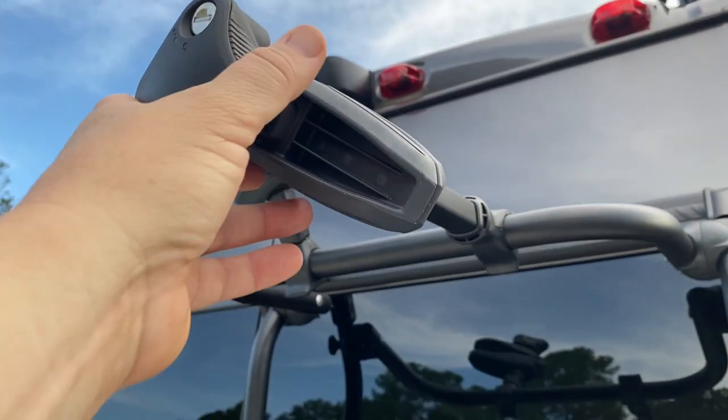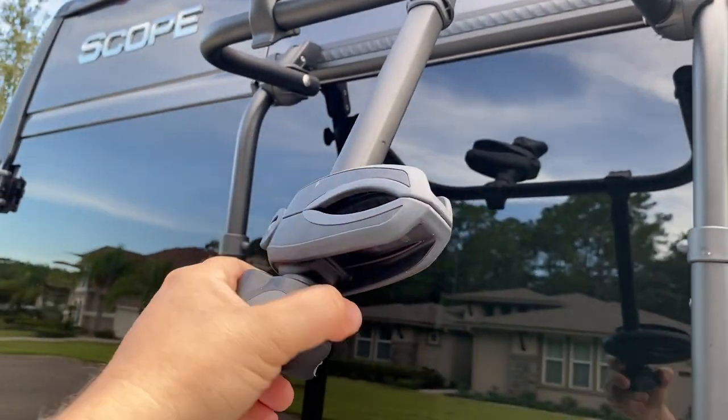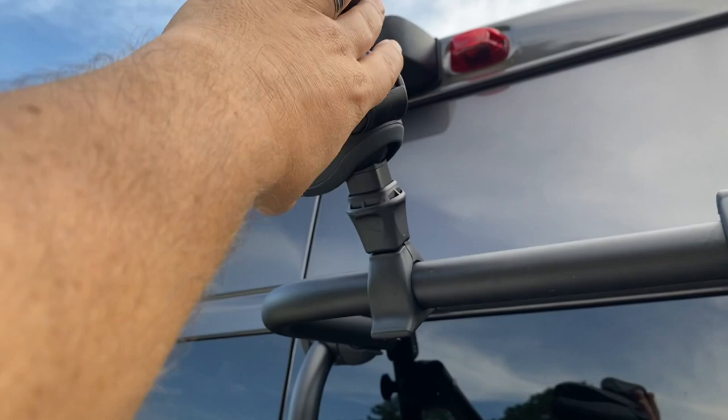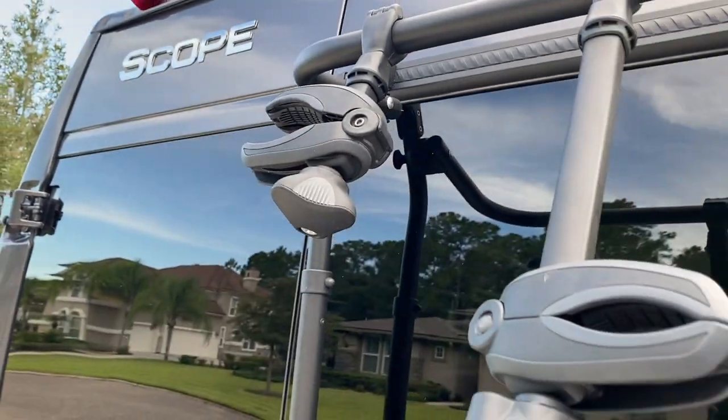It does have locking mechanisms where you can lock the bikes in two different spots with a key lock. We bought some additional bike locks to lock it on there to secure it, to prevent theft.